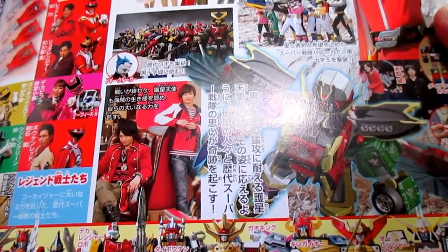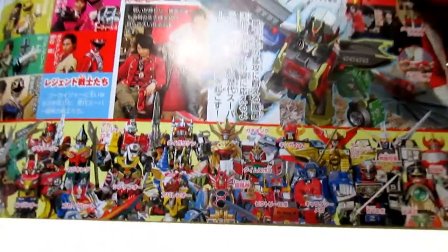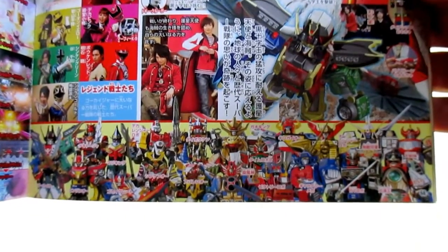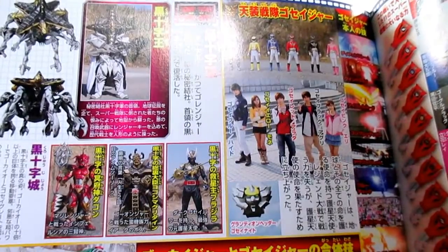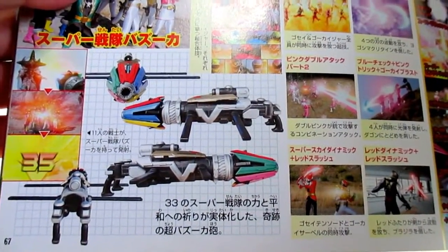And a nice shot of Alata and Marvelous in the seat of the Gokai Galleon. And then here's a nice shot of all the mechas here. Once again, I'll make sure you won't see that reflection. On the next page, page 67, you can see the villains that appeared in that movie and the Goseigers there. And then here is the weapon that appeared in that movie.